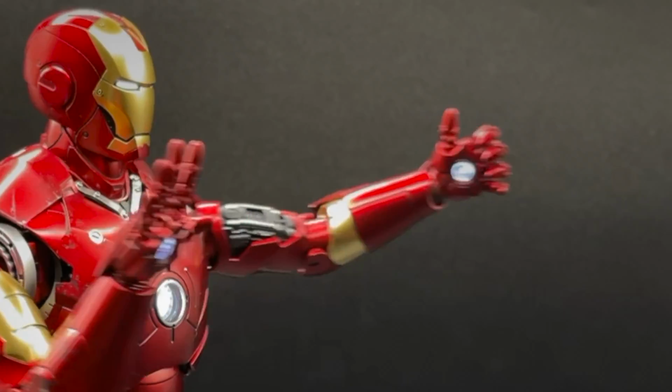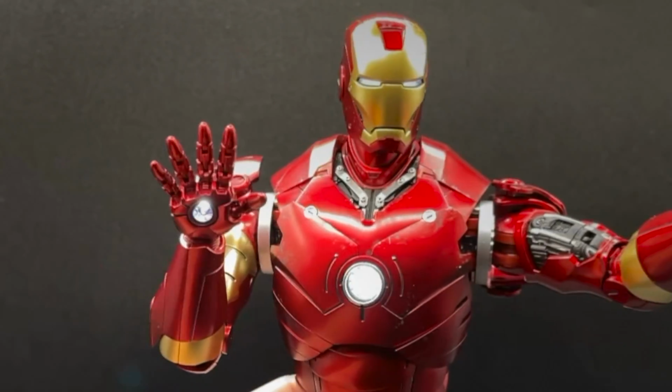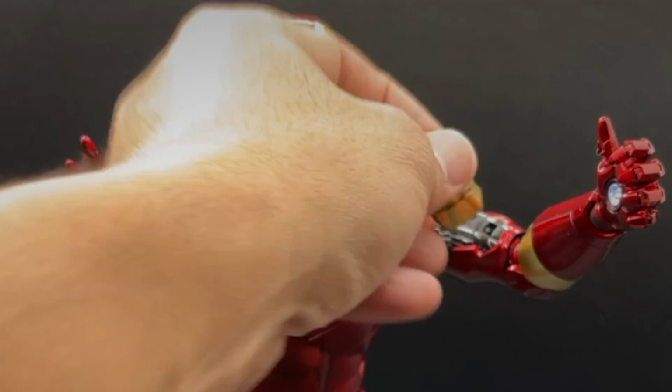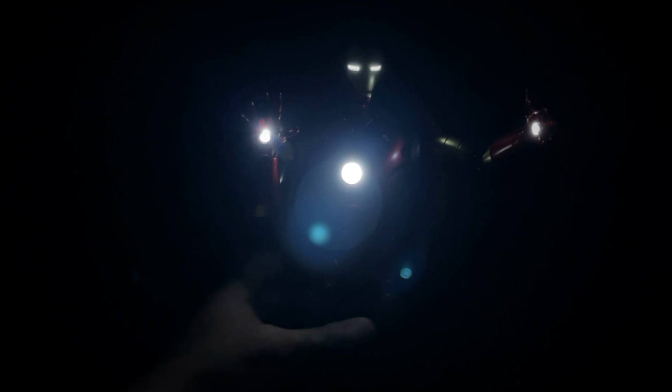Looks pretty cool. So let's go ahead and turn off my light to the light box. Actually, let's put this panel back first. And hopefully you guys could see that. Hopefully it comes out good in the video, but that is Tony Stark right there. Iron Man. Let's open up his hands so you can see it.